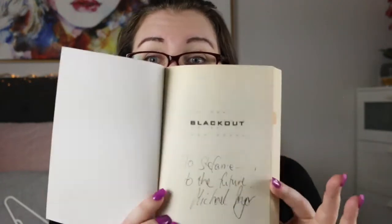The first one, and probably the oldest one that I own, is Blackout, which is a young adult dystopian type book. I must have met him sometime before I started my booktube journey because this is signed and personalized to me, so it must have been sometime in high school, but I'd totally forgotten about it until I started rereading this book a little while back.